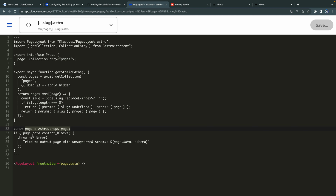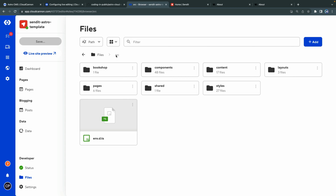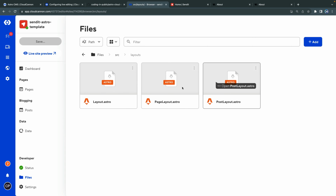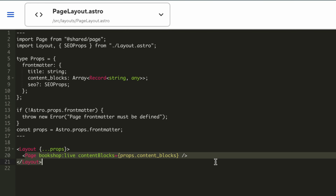And then they're going to check inside the data, which is the front matter, and they're going to say, is there anything called content blocks? If there's not, then basically throw an error. Otherwise, you're going to pass all this to not an about layout, but a page layout. So what's this page layout all about? If I come back out to the SRC and we come into layouts, we can look at our page layout. Now this layout takes in all those props and it passes it to another component called page.